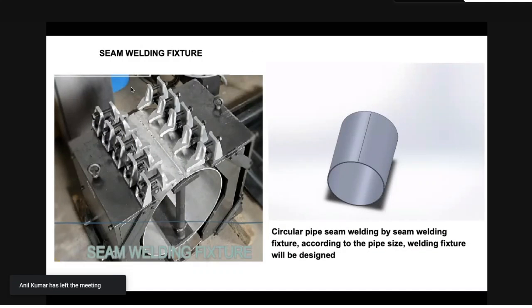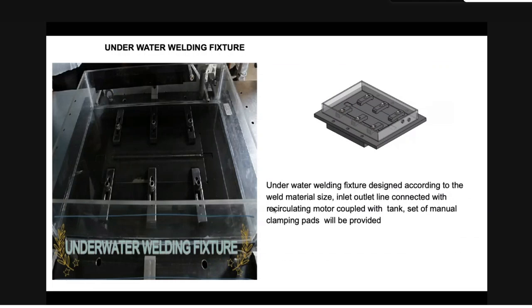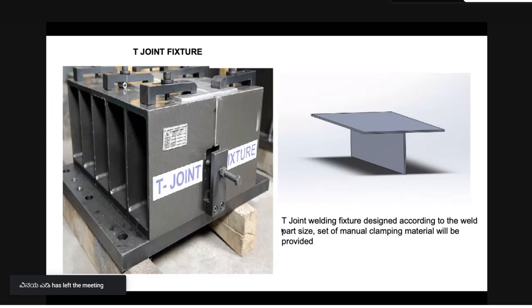And again, the pipe seam welding and circular seam welding fixtures can be made according to the customer requirement, diameter and length. These are underwater welding fixtures, and the inlet and outlet lines are connected with the recirculating motor coupled with the tank. A set of manual clamping is provided with this, and hydraulic auto clamping options are also available. These are the types of fixtures, including the T-joint fixture.